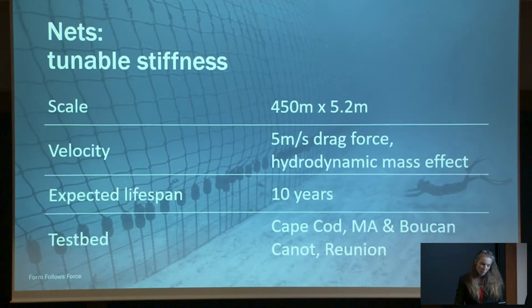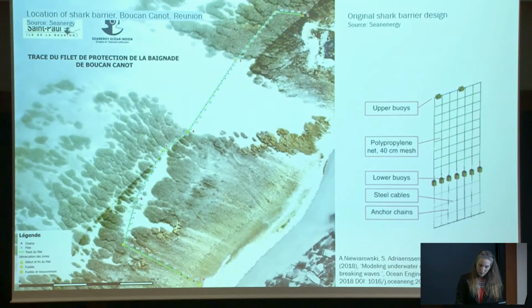Okay, I'm going to talk a little bit about nets because this project is not yet fully finished, but I find it very interesting, and a lot of people have shown interest in it. A couple of years ago, I received a phone call from Professor Adi from the island of Réunion, which is next to Madagascar. He had read that I can model membranes and nets, and he talked about how in Réunion they were having a big problem. Réunion is a very beautiful island that mostly gets its tourism from surfers, and there had been a number of shark attacks in the surf area.